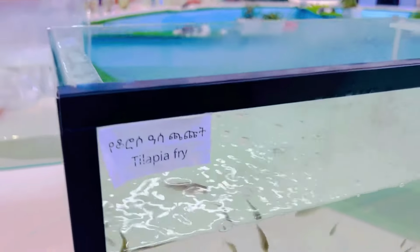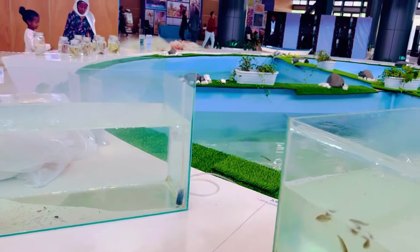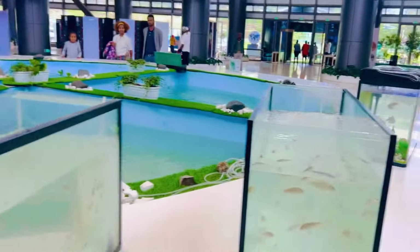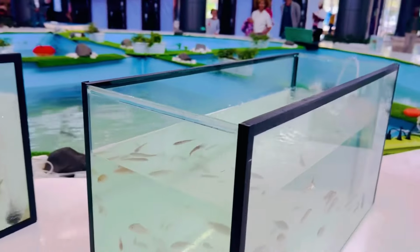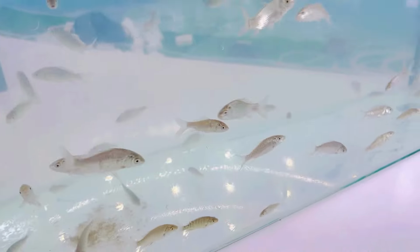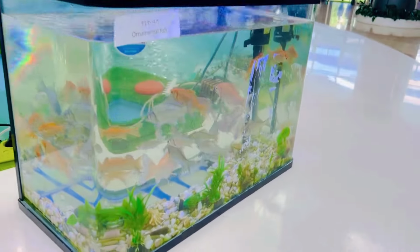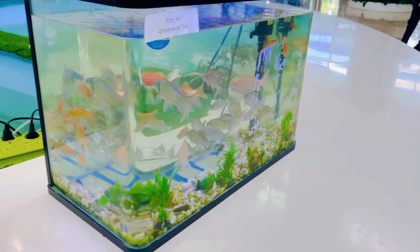This is called Tilapia Fry. This is, what is this? It doesn't have a name. They look like some kind of silverfish. They're pretty. Ornamental fish. I think these are goldfish.